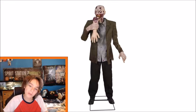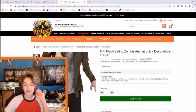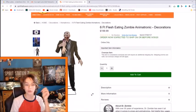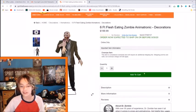His fingers are all messed up on his one hand here, and I really like this one. The price for this is only $200, and I don't have a problem with it at all. I love $200 props. That's where I get most of mine at $200. I think he has a lot of motion and everything, so I actually really like this one, especially for the price. It's a great deal.